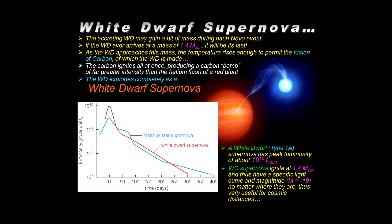The white dwarf supernova ignites at 1.4 solar mass, and since they all do it that way, they have a specific light curve and magnitude. In other words, all the type 1a supernovae are essentially the same kind of bomb. So we can discover their intrinsic brightness, which turns out to be an absolute magnitude of about -19. So no matter where they are in the cosmos, when we see one going off, we know how bright they are. That's called a standard candle and very useful for determining cosmic distances to objects we're interested in.